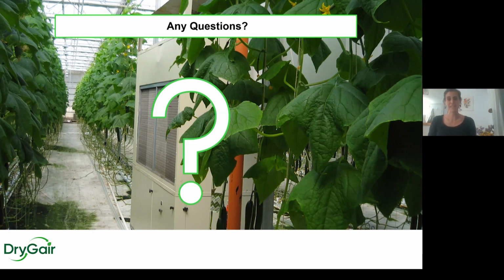I think another important aspect to take a look at is that humidity management is a lot about disease proofing, but it's also about keeping a healthy and active plant. So if we get a stagnant climate because of high humidity, we might be hurting the potential development of the plant itself. So it's another thing to take a look at.